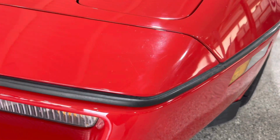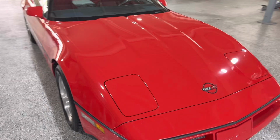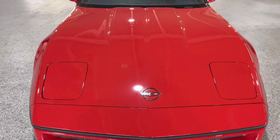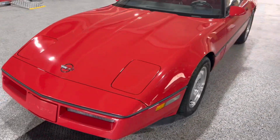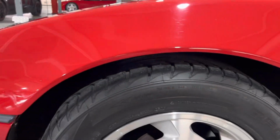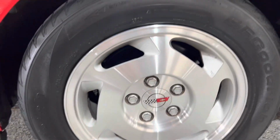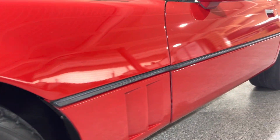And then you see the top side, everything from the top side up is original. So you're going to see a few little pits and a few little chips, so it's obviously not a show car, but this is an excellent driver quality Corvette. Check this thing out under the lights. We've got some BF Goodrich tires that have tons of tread on them, and the wheels are just absolutely beautiful. Here's the tread on the tires. Looking down the side, nice and clean.